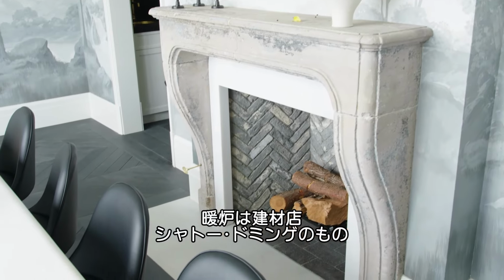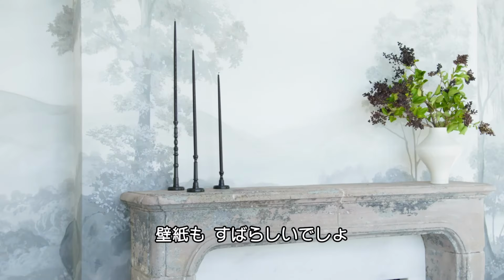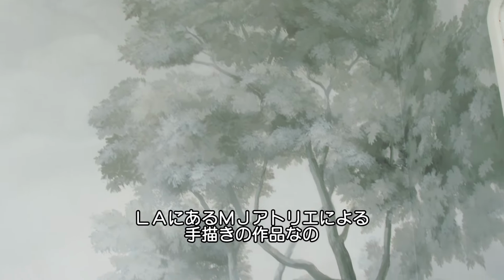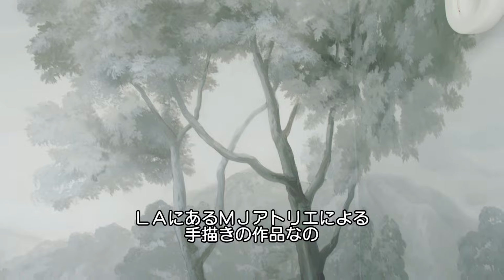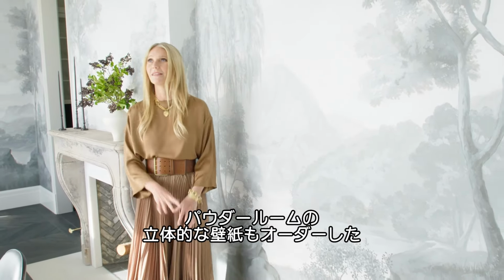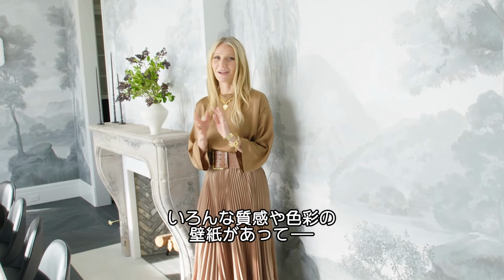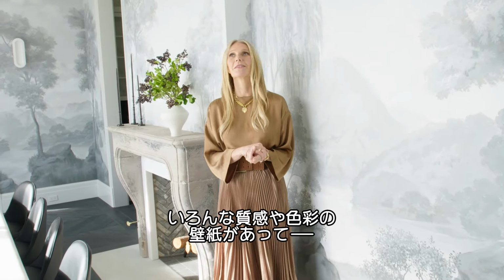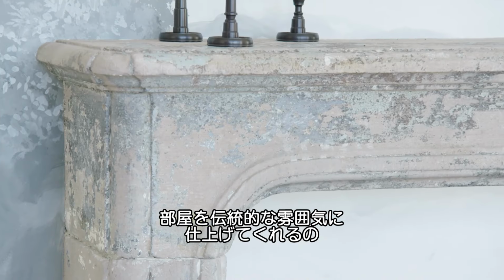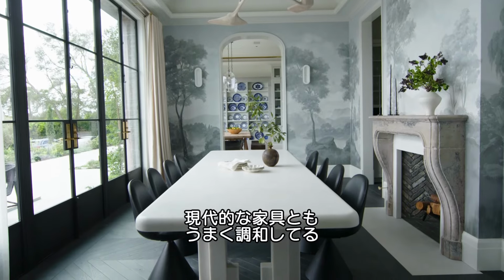And again, we have a reclaimed fireplace here from Chateau de Ming, and then this wallpaper is so amazing. It's hand painted by these artists in Los Angeles. It's called MJ Atelier, and they also made the powder room wallpaper. They do these incredible 3D wallpapers and all kinds of different textures and colors. So I love that the wallpaper really grounds the room in kind of a more traditional feel, and then again we have some super contemporary items mixed in.